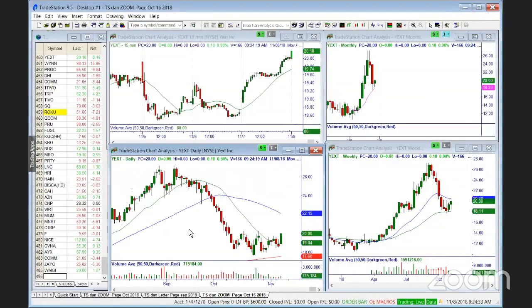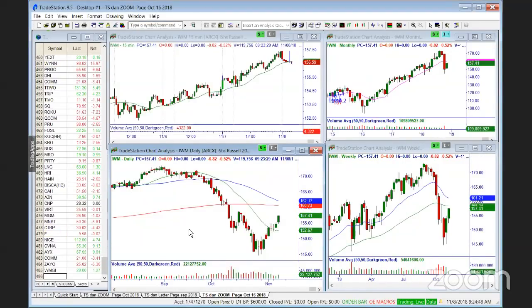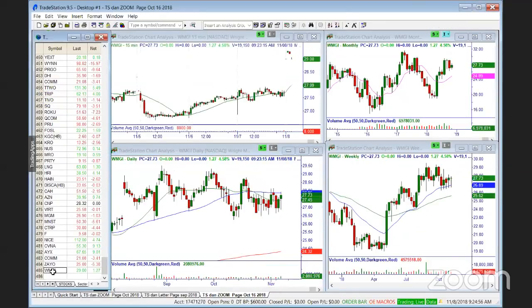Yext, we are watching today. Look at that, Jimmy. Nice pre-market strength on a weekday. I'm going to put that in a window. I already have it in a window. That looks fantastic. Oh, and IWM. We have a put spread, one for tomorrow and one for next week. Let's look at some gappers here. We got 6 minutes.